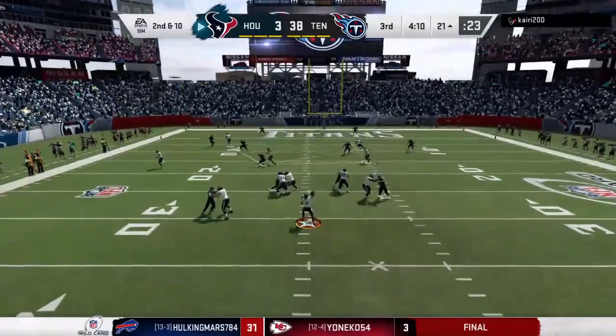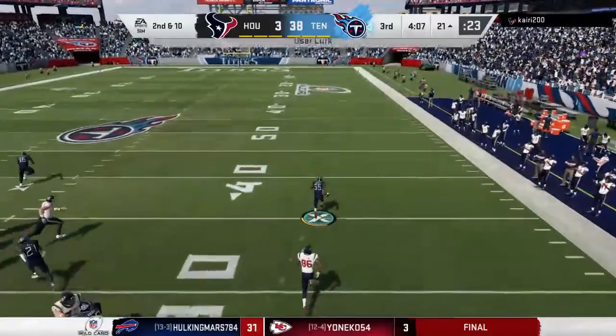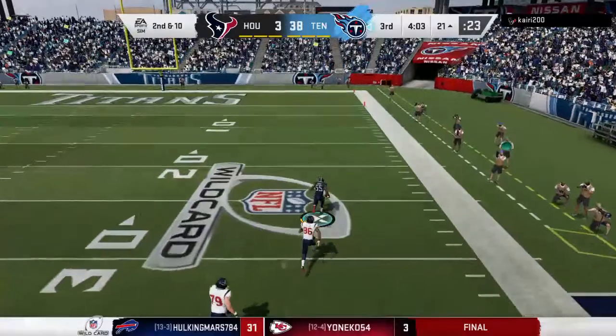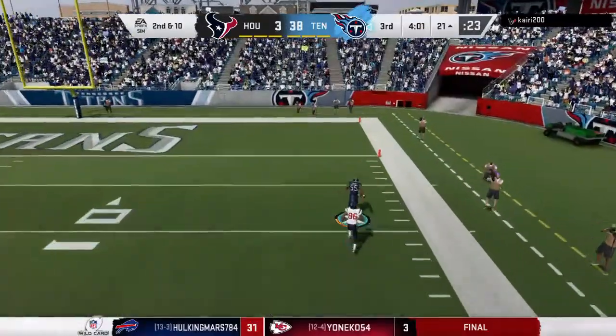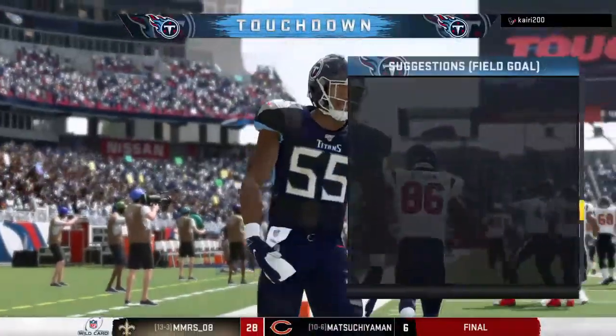Throwing again is Watson. And my goodness, another interception. Picked off at the 21. He's at the 40. Past the 20. And he will take this one home. It's a touchdown.